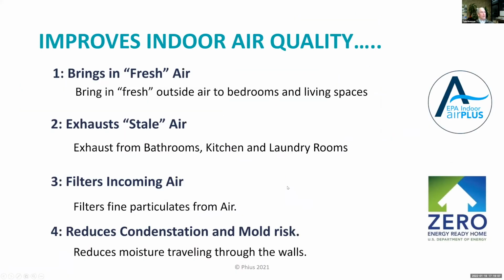So controlled ventilation improves your indoor air quality. It brings in fresh air at a consistent rate, at a high rate, and it brings it into the bedrooms and living spaces. It exhausts the stale air from bathrooms, kitchens, and laundry rooms. It can also filter that incoming air. You're not bringing it through your building envelope where it might be coming through fiberglass insulation or something. You can filter the air out because it's ducted, and it reduces the condensation and mold risks. You don't have air on its own going through the building envelope. You have less opportunities for moisture penetration at those points as well.